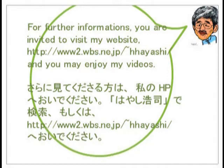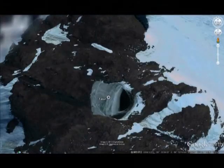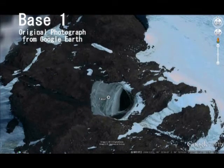More videos will follow very soon, and this is another one I'll show you. Anyway, thank you very much for watching, but don't stop. I will show you more examinations of these bases, and you will agree with what I have been talking to you about. This is not a hole. This is not a crater. These are aliens' bases on the Antarctic continent. I'll show you more evidence.